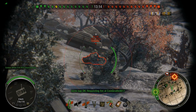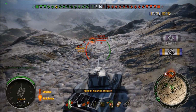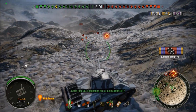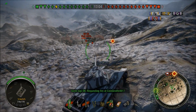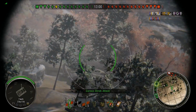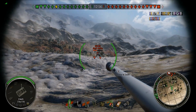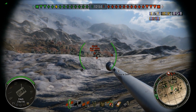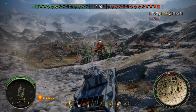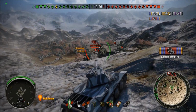Something that's pretty decent, but due to the fact that it's tall, it doesn't. I'm like, come on, lower that gun, and it doesn't want to. So right now I'm just being a pain. I'm lighting these guys up, and as soon as they're no longer lit up, I'm kind of positioning myself to relight them, for my team.